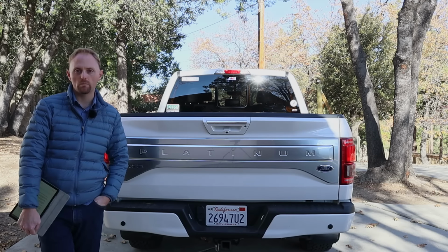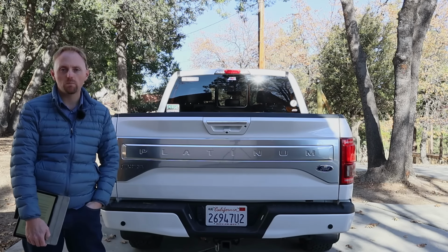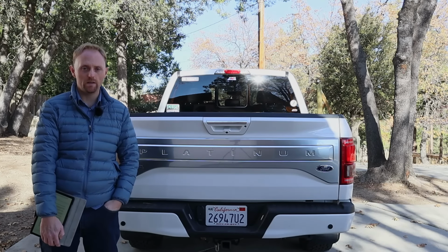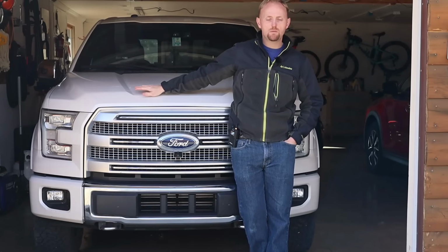So after narrowing my search down to an F-150 with the EcoBoost, I started looking for a Platinum. I ended up finding this white Platinum up in the LA area and made a deal on the truck, long story short. So I've had my 2017 F-150 here for about a year and a half, and it's been a really great truck so far.